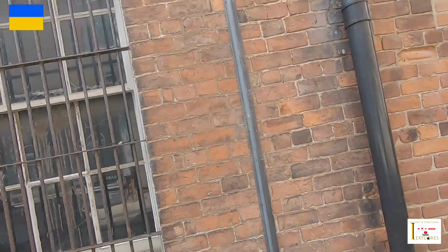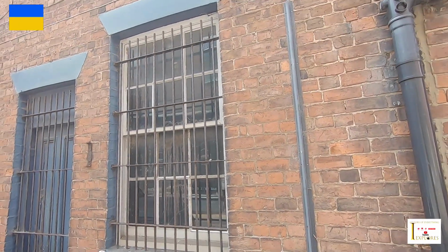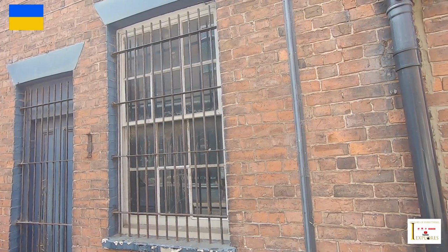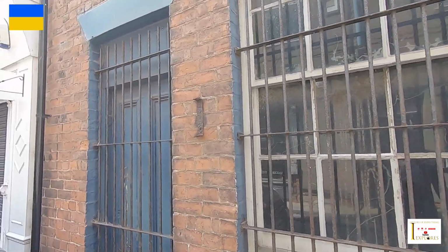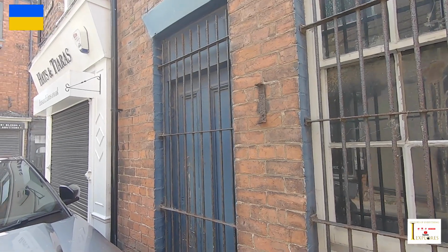Okay, so I'm now standing on New Street. Now this window here, I'm going to show you another one later on, was known as a vertical box sash, and it's still there. Notice that the old door's still there as well. I'm going to show you another one in a minute. So yeah, let's go and have a look at that.